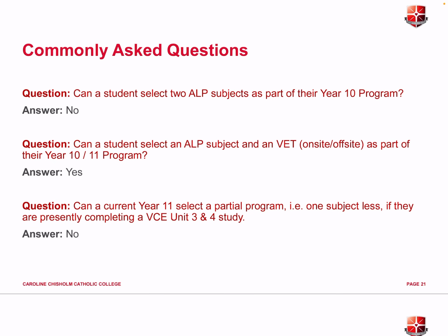So just some commonly asked questions. These are questions that have come our way across many years. Okay, so can a student select two ALP subjects as part of their year 10 program? The answer is no. So for any student, some students may apply for two ALP subjects. However, we'll only allow them to undertake one.